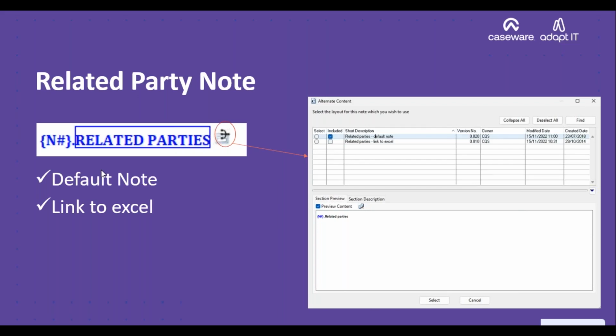I will say that you can activate different types of content, either the default note on your financial statements, or you could use the option to link the note to an Excel. The Excel has already been created by Caseware. It's on your document manager. I'll show you where to find it. I will also present a series of slides. I will not be doing it with you. You can always refer back to the recordings if ever you want to do it with us.